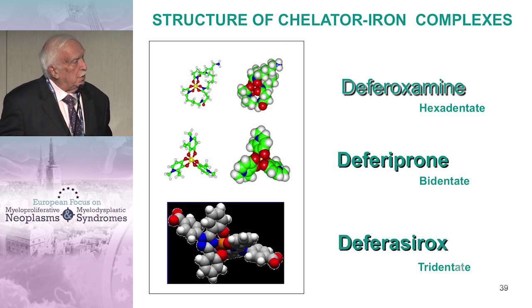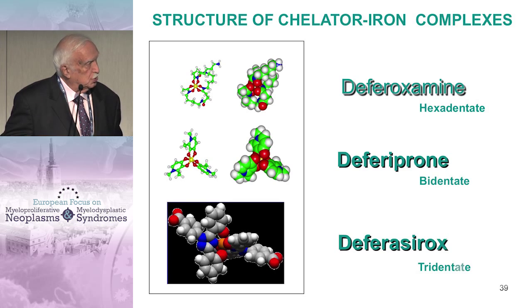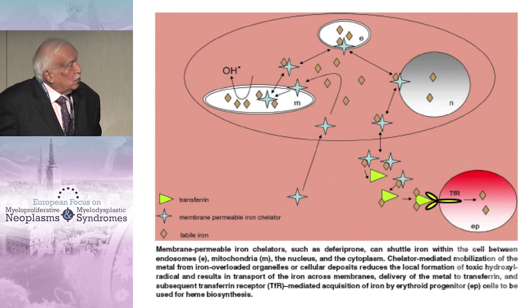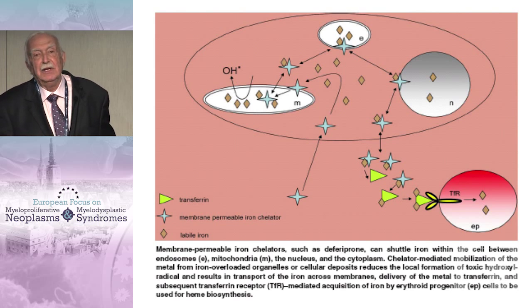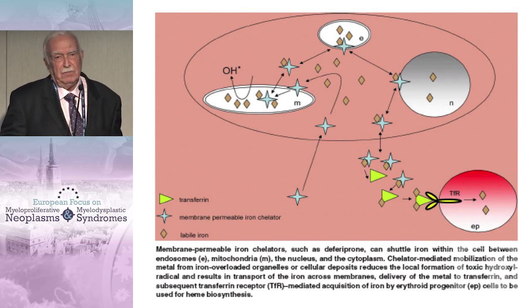Okay, chelators, 3 available chelators. Desferal, deferiprone, oral, and the last, which is most commonly used today in MDS, is deferasirox. The idea is that if you give a chelator, it goes into the cell, takes out the iron, neutralizes the hydroxyl free radical, and out it goes. The best one, by the way, is L1, deferiprone. So far, no trials have been done in MDS. We are going to start a trial now. But this is the most effective one to get a lot of iron from inside the cell.